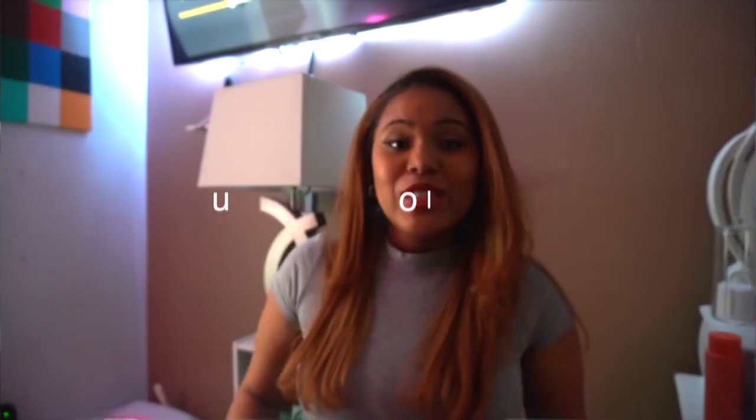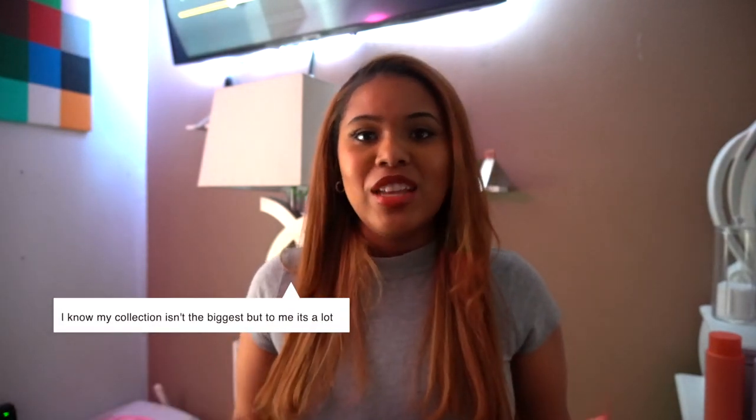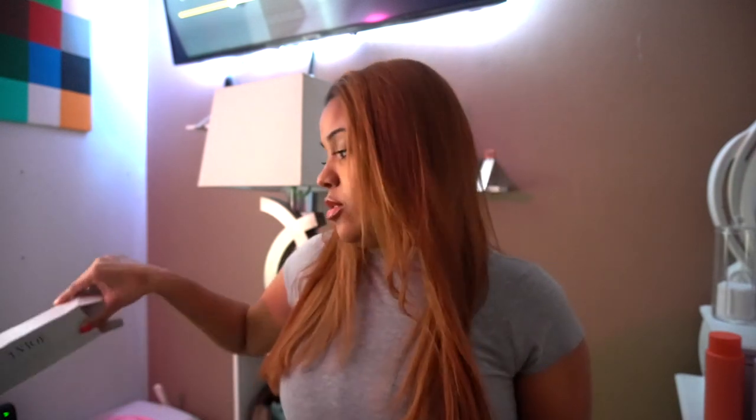So now that you guys saw those, I want to show you guys my collection for the summer of 2022. I'm excited for the summer because this is the first summer ever that I have a lot of glasses and not just three pairs. Growing up, y'all, I had two pairs and I would always lose them. So at least now that I have a lot, if I lose them, no, I'm still gonna be sad, but at least I have different options.